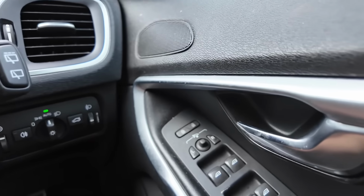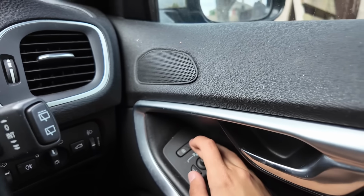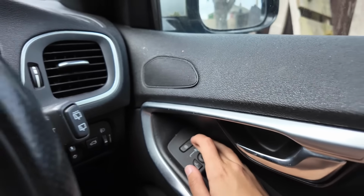This aircon is a dream. So nice. And that is coming from someone who has had broken aircon for a year now. Lewis is adamant that if I keep pressing this button, it's gonna work. It's not gonna work.